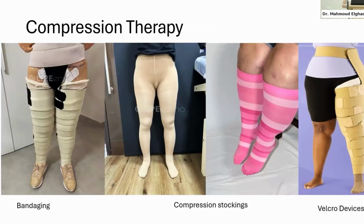I think that we all agree that compression therapy is one of the big therapies here. It's very important because we know that compression therapy can enhance lymphatic function and can mitigate fibrosis. It modulates inflammation, mitigates fibrosis, and improves lymphatic flow. Compression therapy can be applied in many ways.